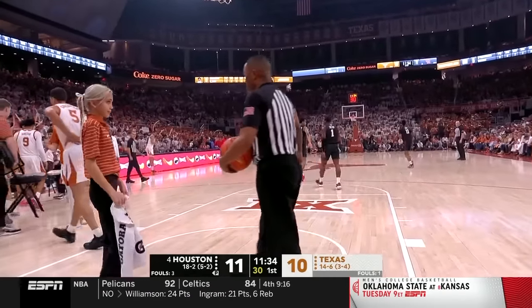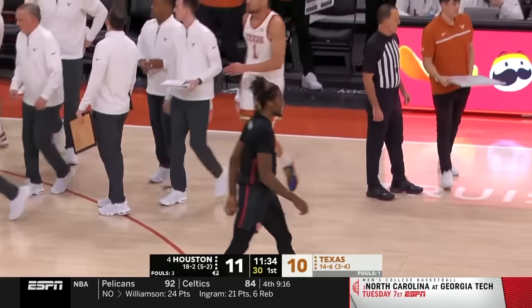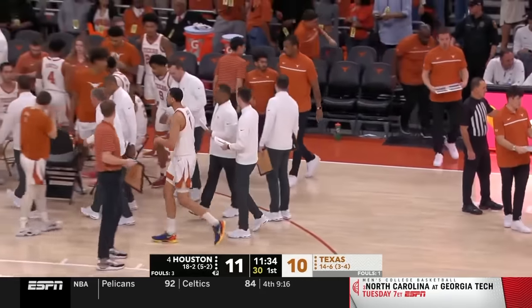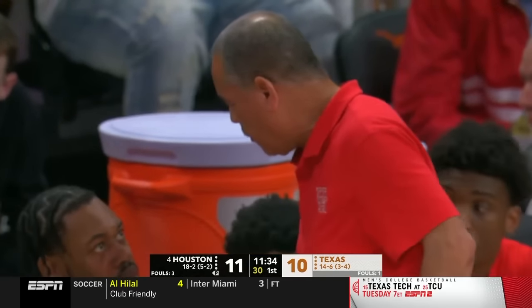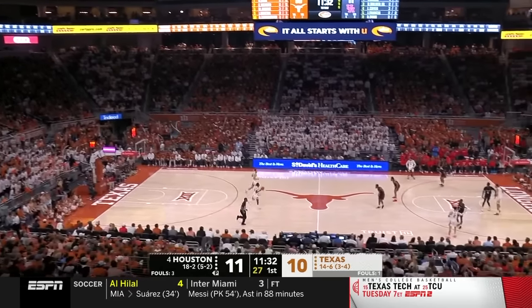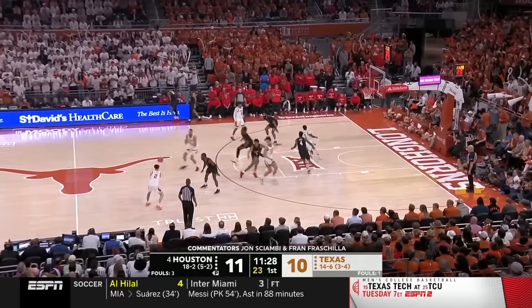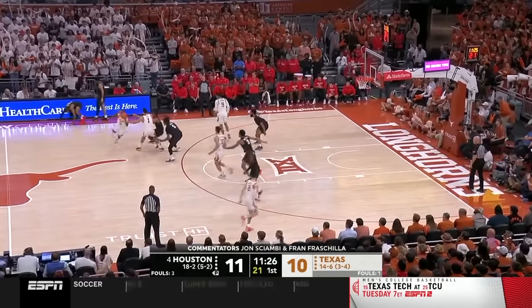Timeout on the court, and a battle between these two schools. Houston, on the road, leading by a point, finds its way to the Big 12. And now that Kelvin Sampson is in the league, I think they're going to do a great job of continuing to clean up on that talent. And he knows all about the Big 12 from his time at Oklahoma.